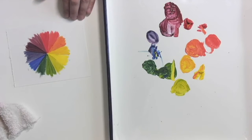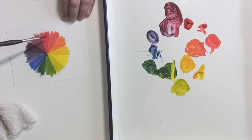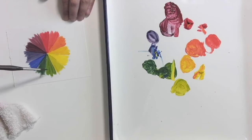So it really can help you see how the different colors play against each other. You can see one half is a little more warm, and then it moves into cool colors.